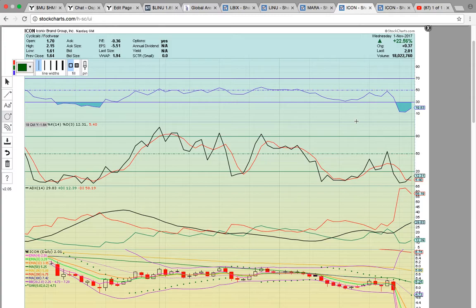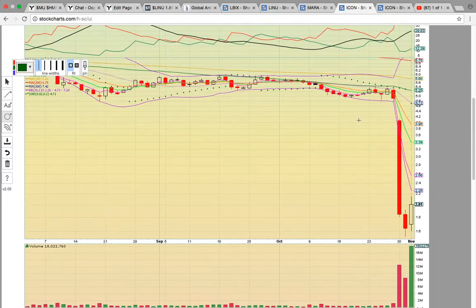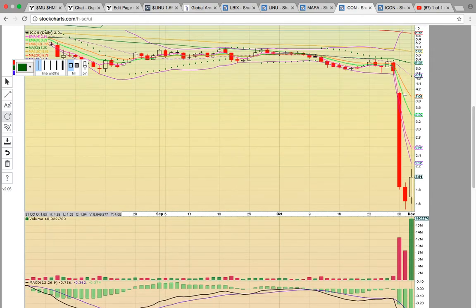Okay, so take a look at ICON. This is a dead cat bounce play. It had a big gap down open back here and a big drop on the 30th. It pulled all the way back below the lower Bollinger Band. Notice how the candle yesterday was well below the lower Bollinger Band. Here's the lower Bollinger Band up here. And so the candles are working their way back into the bands.